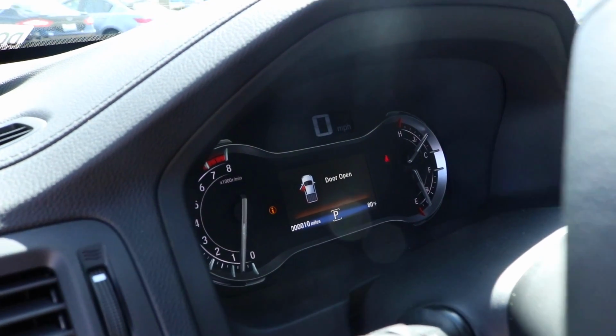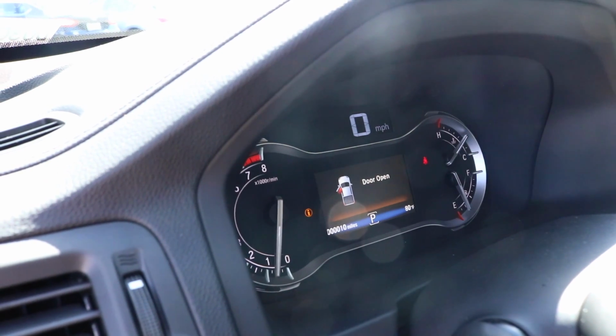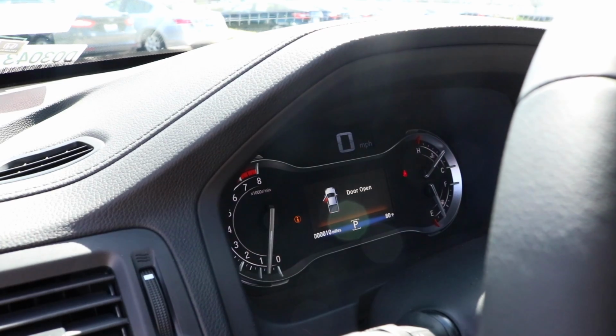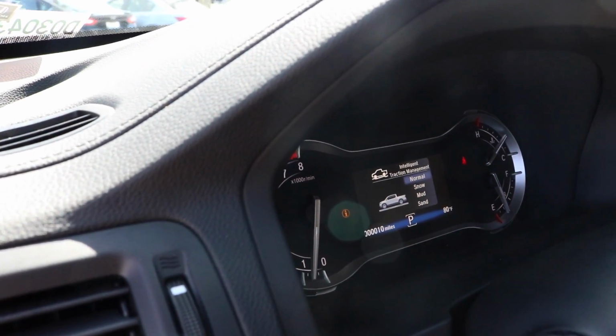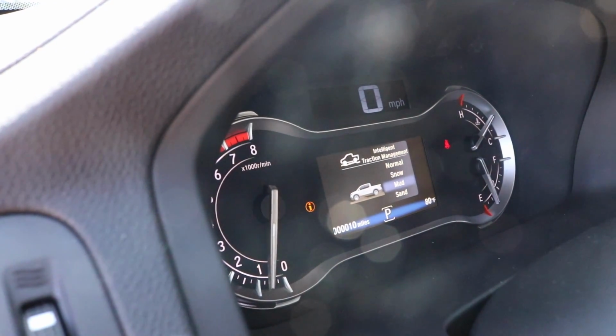And then into the dash, smart, simple, easy to read. You have the tachometer on the left, analog. You have an analog coolant gauge and fuel gauge. Digital speedo at the top. I know Tom loves that word. And then if you look, there's a button here on the center console. You actually can go through your intelligent traction management. So you have normal, snow, mud, and sand.